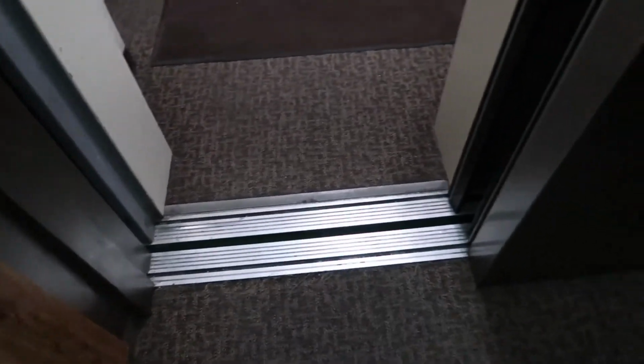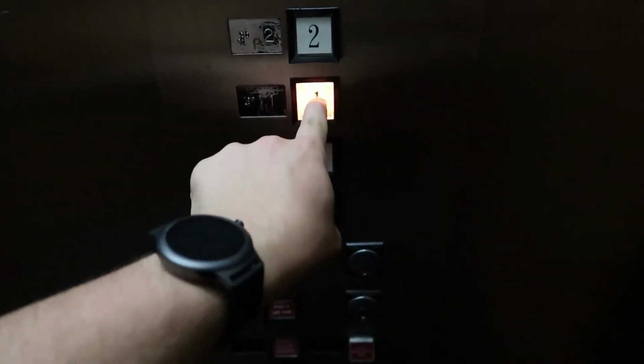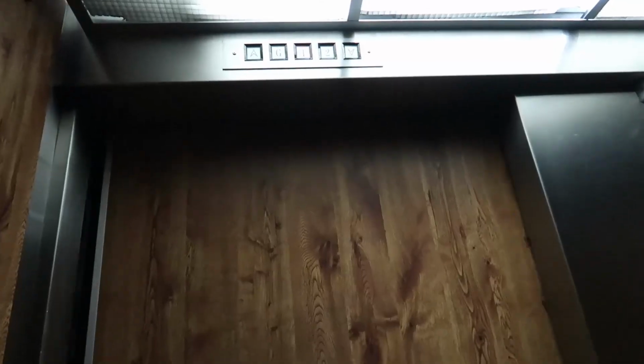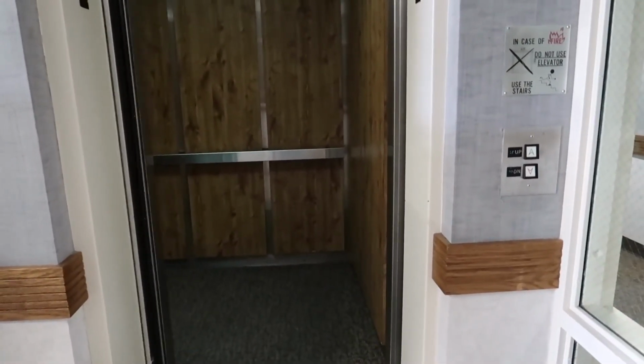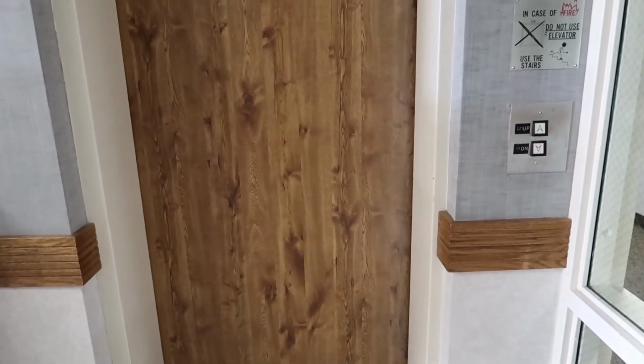Button goes out at the same time as the directional indicator. And we will end it up at one. I love those clicky US buttons. Oh my god. And that'll be it.